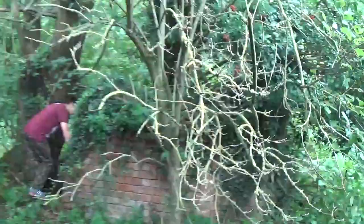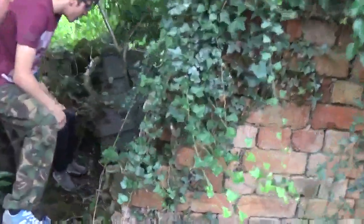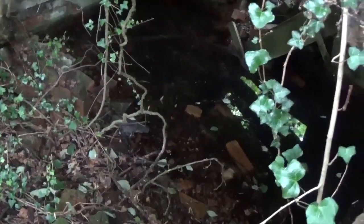Is that just a wall? It's filled with water. Slate. Oh, piece of slate. What you got? Water. Oh my goodness. It's overflowed, isn't it? It must have some steps going down. Looks like it. Look at this. Is that an archway? Yeah.